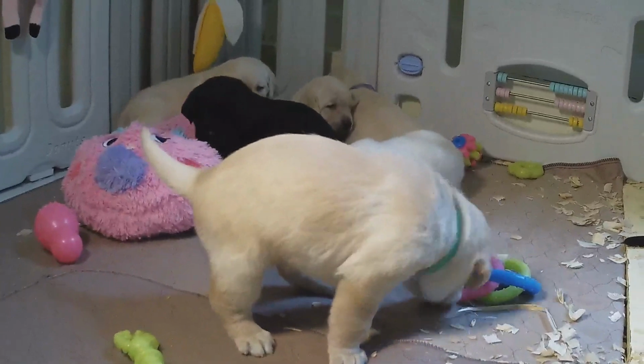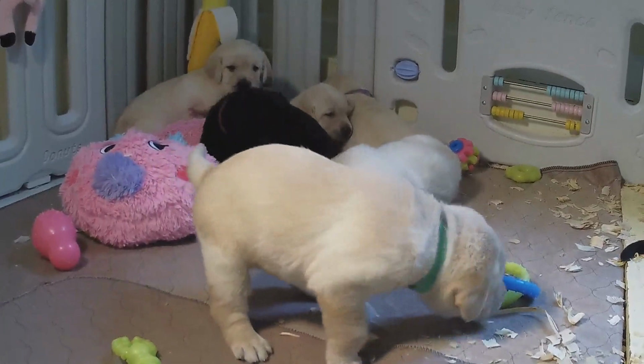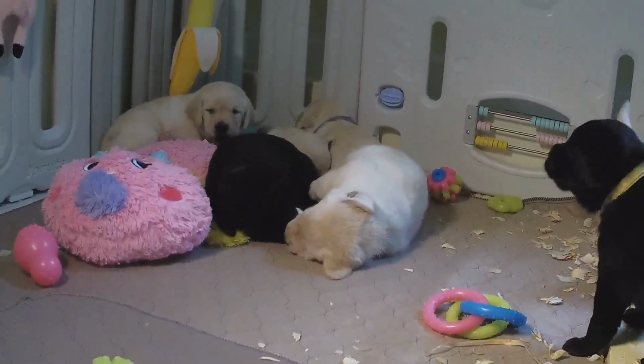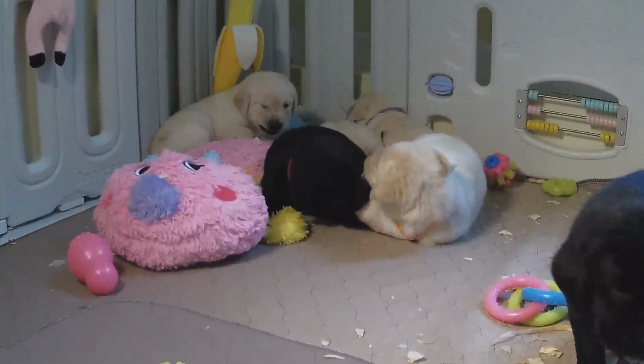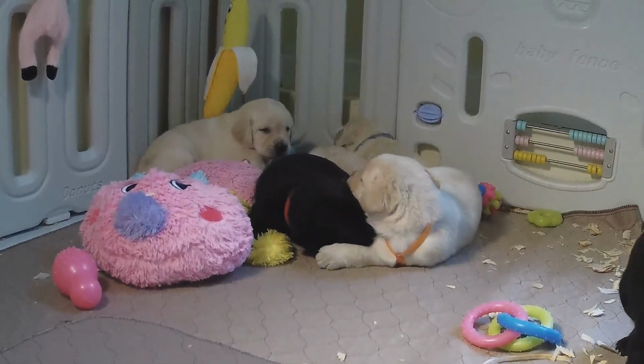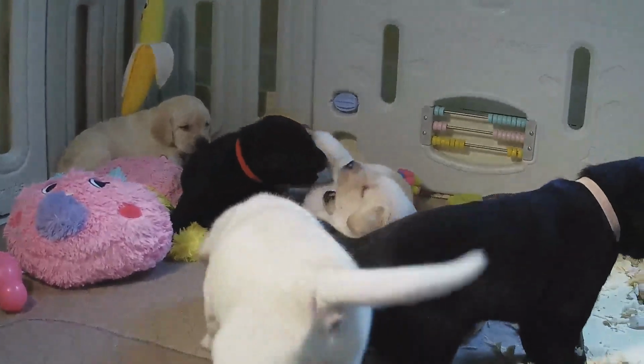But because they are going to be future service dogs, it is so important that we do as much as we can at 4 weeks old, and in the next 4 or 5 weeks, to make sure that they are going to be well-rounded and socialized puppies.